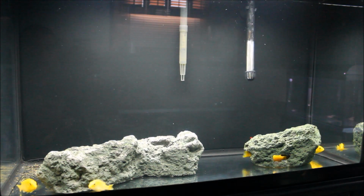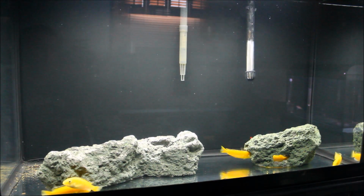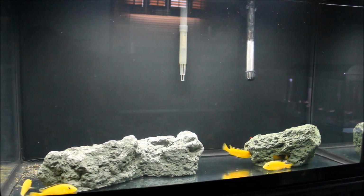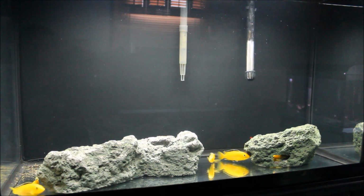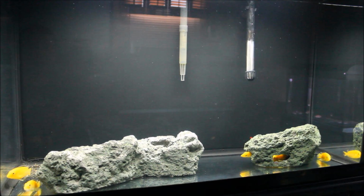Hey guys, here's a long overdue fish room update for you. I meant to do one actually a while back, but haven't got around to it. And so yeah, there's been a few things going on, so I just wanted to share with everybody.